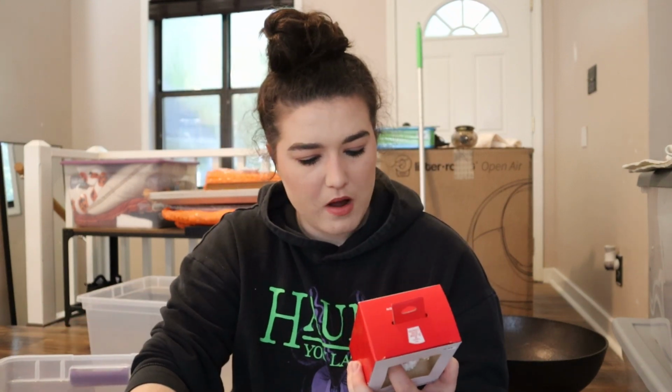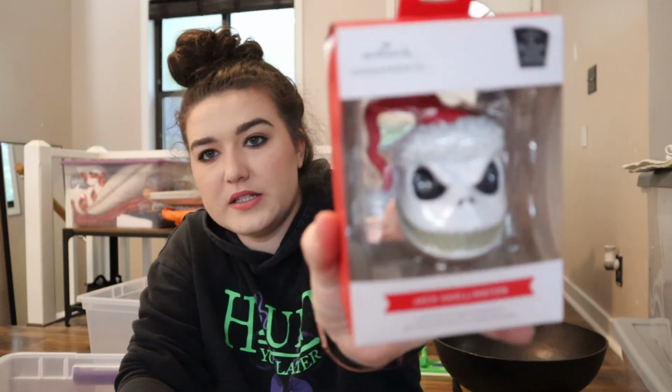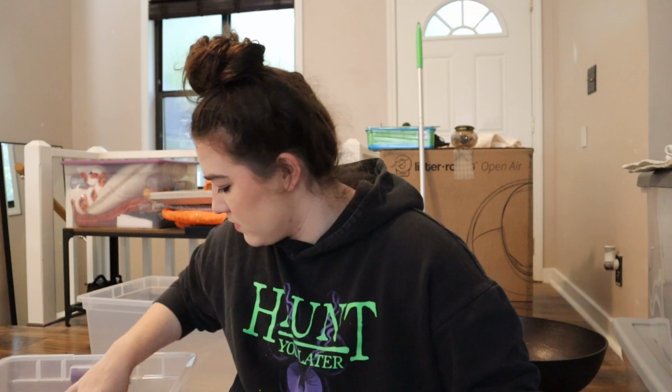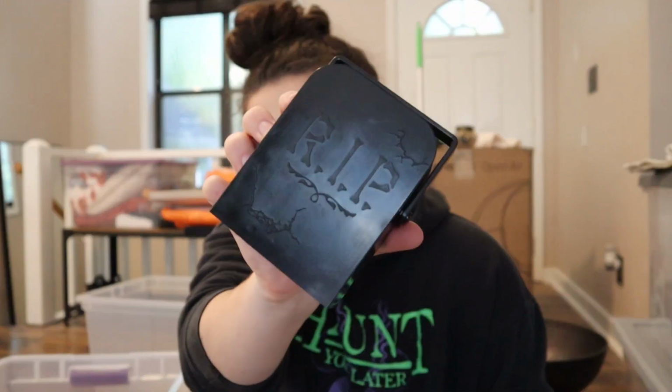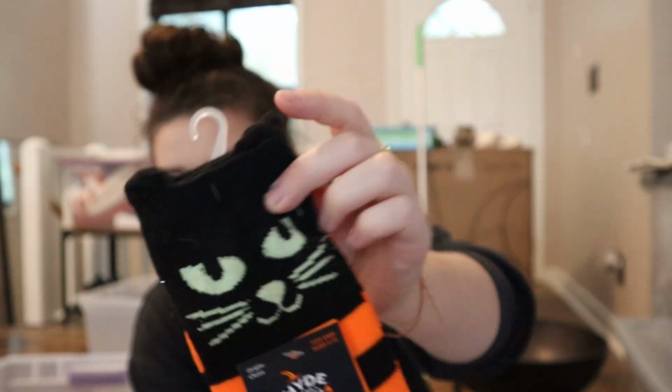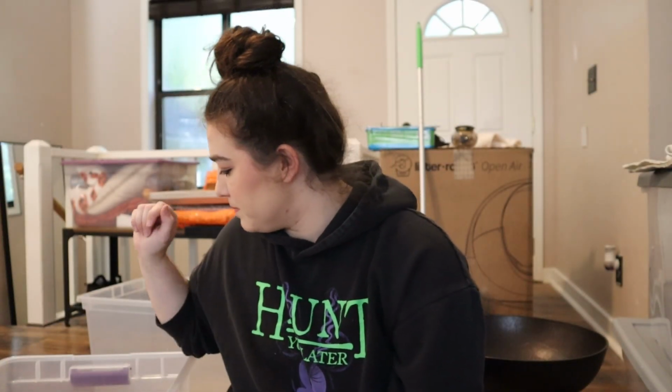Also, I think this is from my mom. This is a Jack Skellington ornament, but he's got his Santa hat on. So I might save this for Christmas and not put it with my Halloween stuff, but I'll make a decision later. Another one of those RIP graveyard black lights. More covers for the Ouija takeaways. These are also from Zoe last year. They're glow in the dark Halloween socks that are little kitty cats that have ears. Adorable. Adorable.